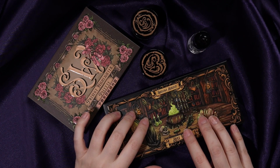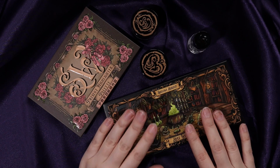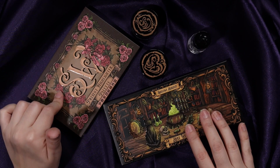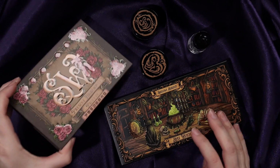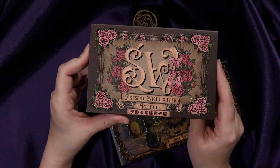Let's talk about some new products from Shellwe Makeup. I was sent all of these in PR, so thank you so much to Shellwe for sending these over to me. They revamped their highlighter palette, and also can we talk about this packaging? Oh my gosh, it is so beautiful. I love the design on it.